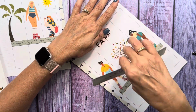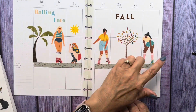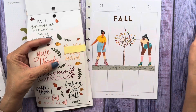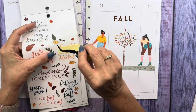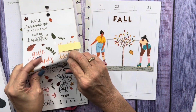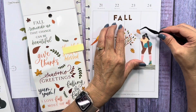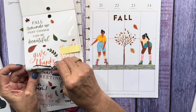Okay. That works. Okay, so rolling into fall. There's a bunch of leaves here. So what I thought I would do is put the leaves like they were falling down. Okay. Now we're gonna pretend there's some bigger trees that we don't see because we want some leaves falling down up here too.